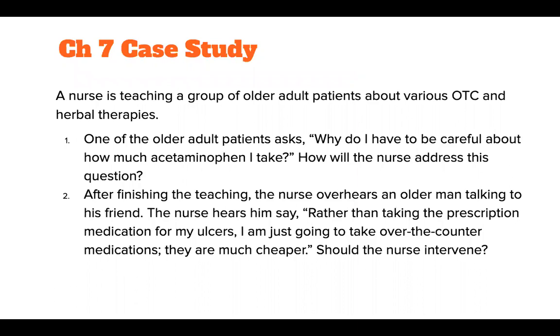What could happen? All right, so the first question is, one of the older adult patients asks, why do I have to be careful about how much acetaminophen I take? How will the nurse address this question? So to do this, you may need to look at your drug guide to see what some of the adverse effects of acetaminophen are. And then 2, after finishing the teaching, the nurse overhears an older man talking to his friend. The nurse hears him say, rather than taking the prescription medication for my ulcers, I am just going to take over-the-counter medications. They are much cheaper. So you may need to do a little research on your own. This person has stomach ulcers or duodenal ulcers. So what could taking over-the-counter medication do? So answer that and we'll have the answers online.